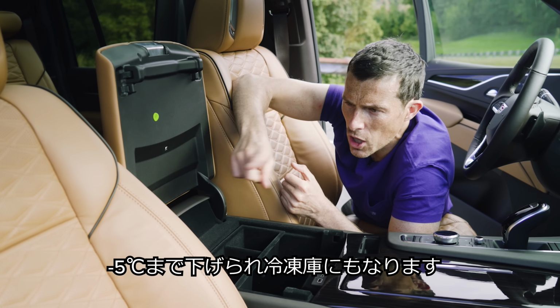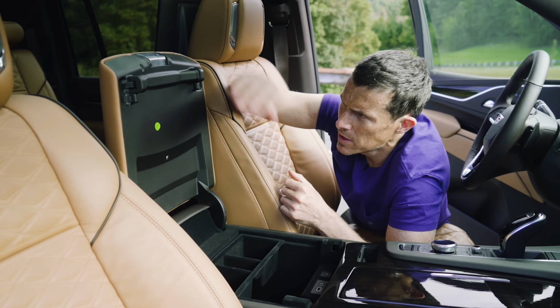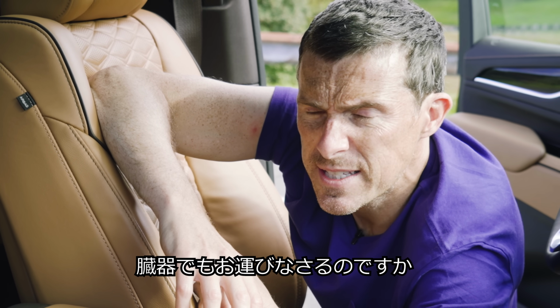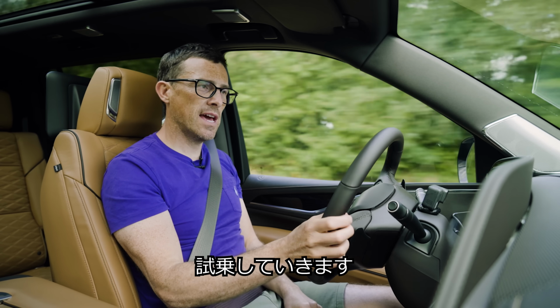However, this one goes as low as -5 degrees centigrade because it has a freezer mode. Though I don't know why you need a freezer in a car unless you're moonlighting, transporting organs for transplant. Okay, let's go for a drive in the Escalade.